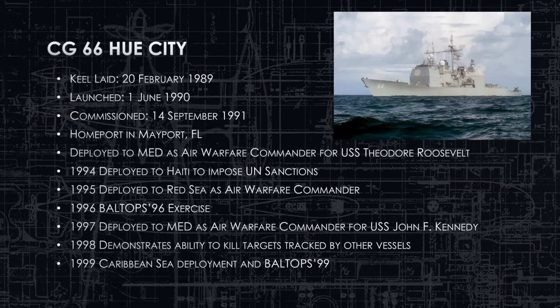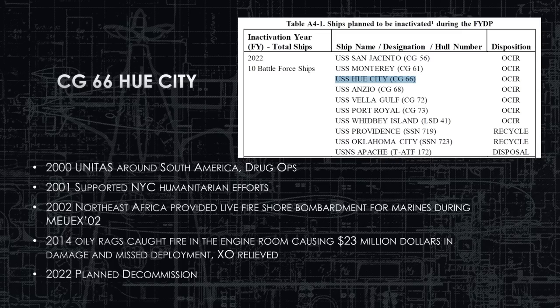1999, Caribbean Sea deployment and Balt Ops all in 1 year. That's a good time because in the Caribbean Sea, you're visiting ports. You're going to Puerto Rico. You're going to pull into San Juan, if not Roosevelt Roads. Roosevelt Roads, the Navy base down there, closed. But you could still pull into San Juan. And then with the Balt Ops, up in the Baltic, yeah, you could pull into all sorts of bases up there. Good times for the crew.